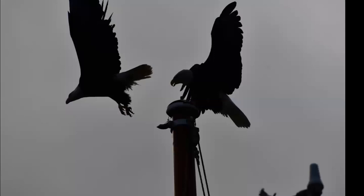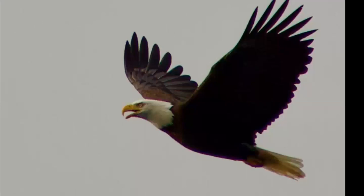Sometimes another one will come along and decide that it's his or her turn to have the mast. Once in a while we get a sunny day and you can really see the nice brown colors. On this day I was out at the end of the breakwater and there were probably five or six mature eagles, and I think the updrafts must have been just perfect. They were just slowly soaring and making big circles.